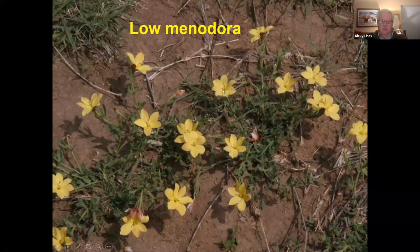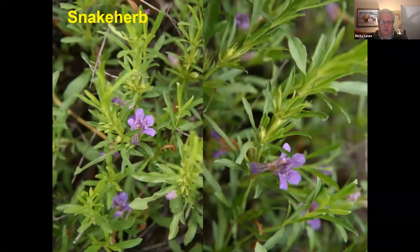If you look in the Botanical Research Institute of Texas, North Central Texas book, it shows that this plant can have four to seven, normally five, but four to seven. So you have to kind of dig a little deeper sometimes. Let's look at a couple of plants here that have very similar characteristics.